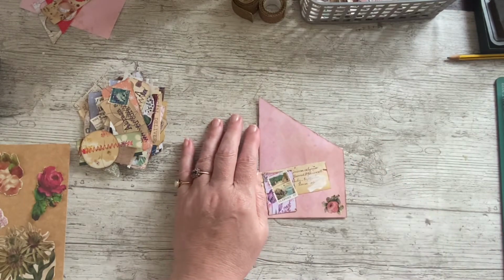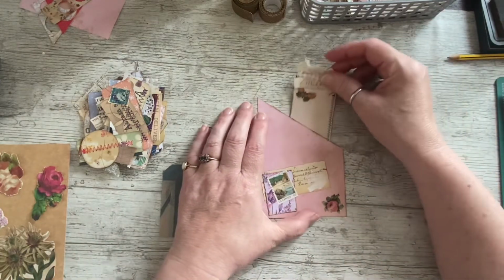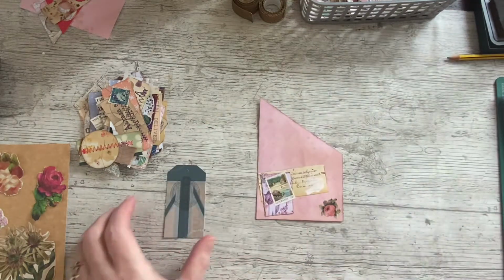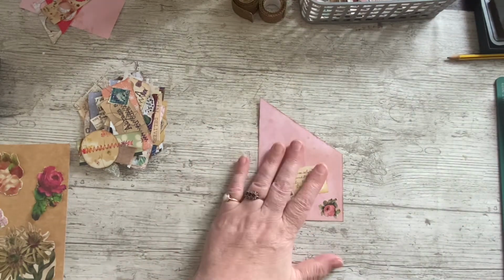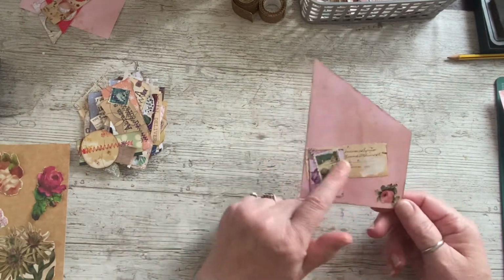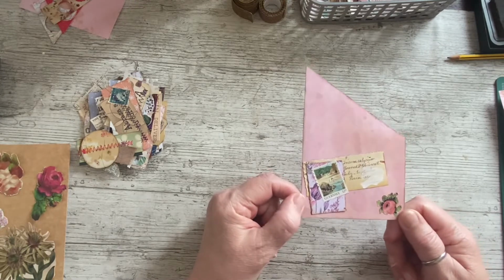Surely I have a tag here somewhere. Oops, I do. And the tag's obviously bigger than that. You know, they just go in them, simple as that. So that's what I'm going to do. And I've put a cluster on the front, so that is one out of my little bag that I showed you there, my stash. So that's one gone, yay.